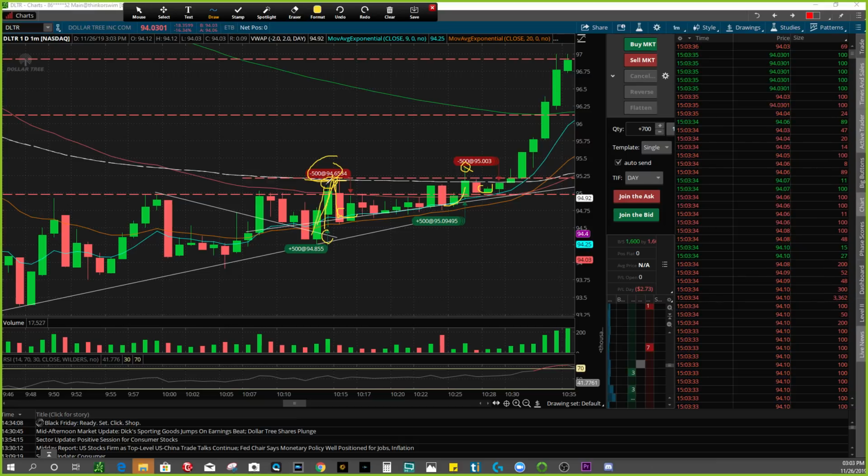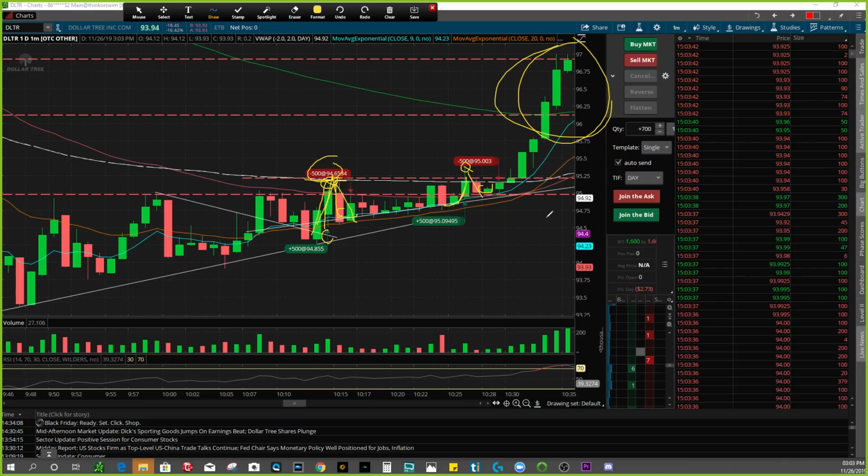Anyways, I get long anticipating that move. Doesn't happen. Taken out. Get long here anticipating that move. Doesn't happen. I get taken out. And I shouldn't even be selling these pullbacks. I was selling into them like an idiot. I should have been holding that pullback or holding this pullback.